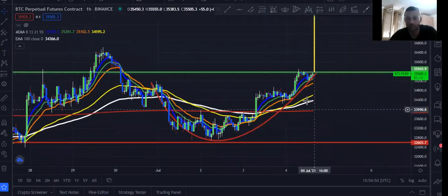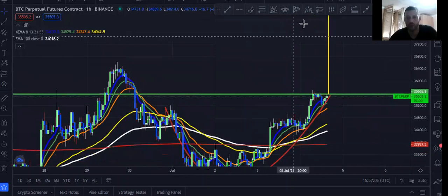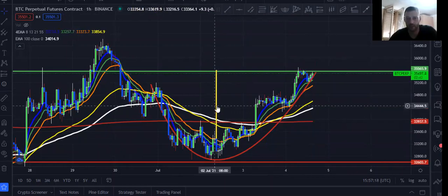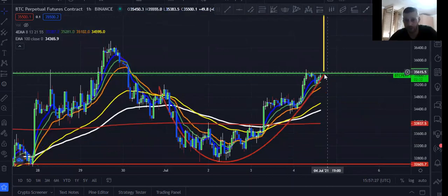So what we can expect, if Bitcoin breaks this 35.5 and confirms that in this range, it might go until 38, as you can see. Okay, and I'm going to show you why. What you do is take and measure from this point the depth, how deep it is, and that line you put here wherever it breaks. Most probably it can go until 38. So if it confirms a breakout in this area, 35.5, there is a big chance that it can go until 38.